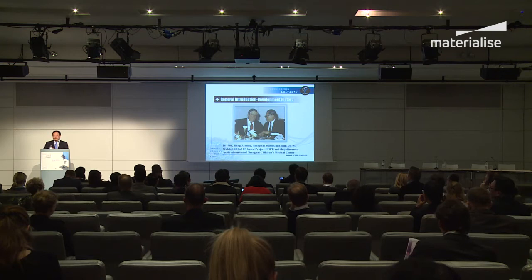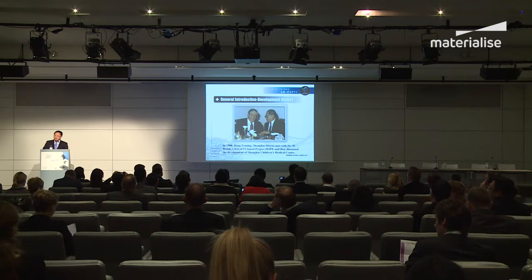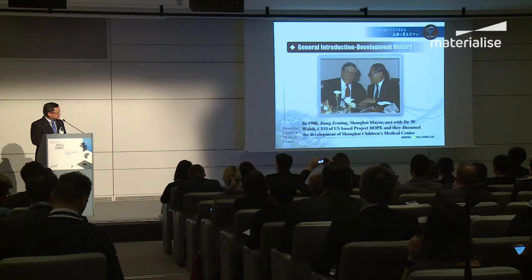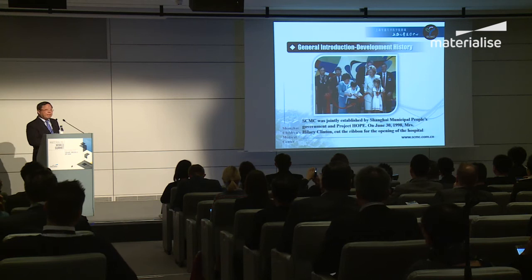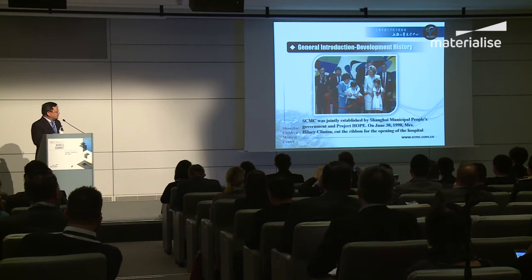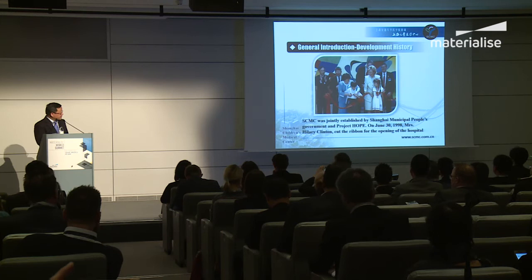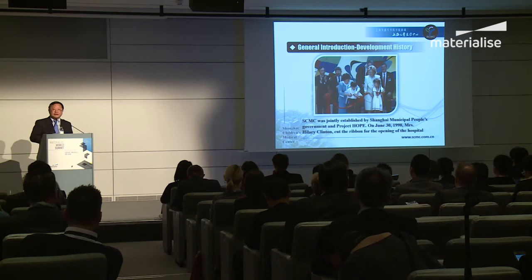This slide shows almost 13 years ago, the former president of China, Mr. Jiang Zemin, and the former CEO of Project HOPE. They discussed the development of the Shanghai Children's Medical Center. After 10 years, in 1998, Shanghai Children's Medical Center was established in Shanghai. During the opening ceremony, Hillary Clinton cut a ribbon for the opening of the hospital. During that time, she was the First Lady.